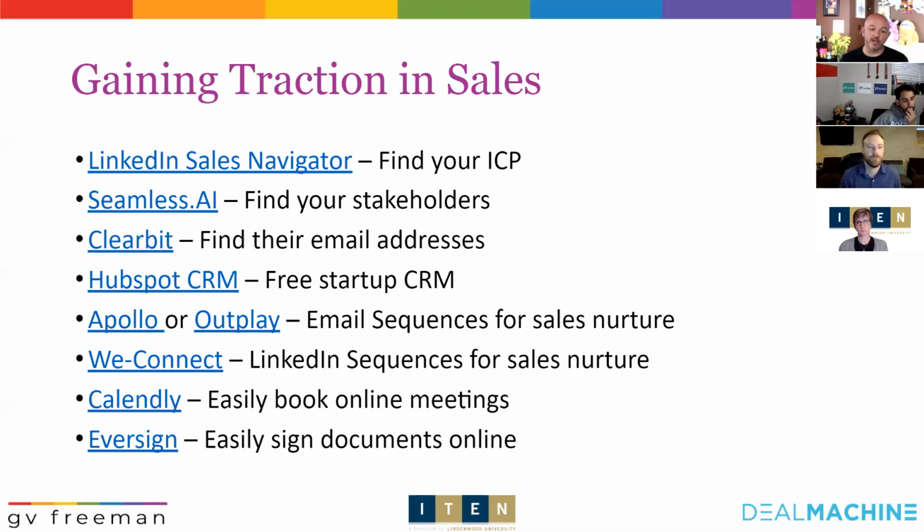And then the next two are really interesting. Apollo and Outplay allow you to send email sequences to individuals. So if you find 10 people and you want to send them a series of 5 to 10 emails over the course of 30 days and try to get them to interact with you, Apollo and Outplay are two inexpensive ways that you can do that.